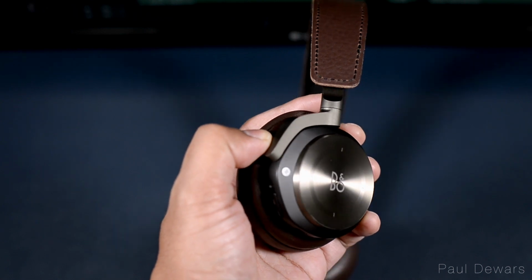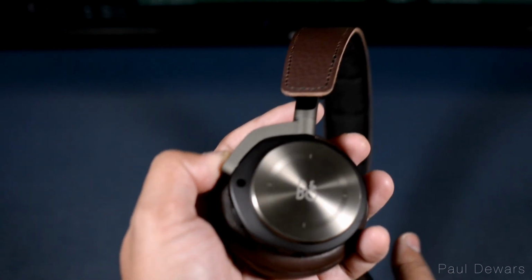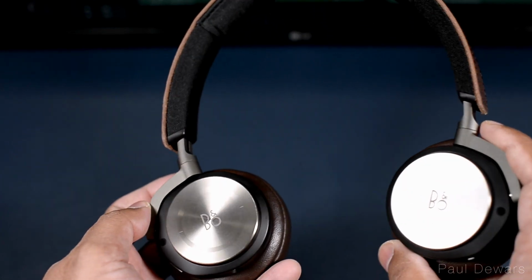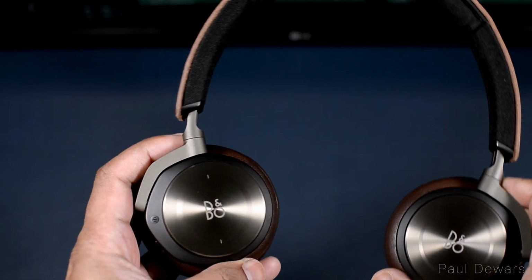The ANC is good on these, but if you're just using them to quiet your surroundings, you might hear a slight hiss and sometimes a thump intermittently. How would these fare in a real world situation though?